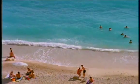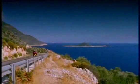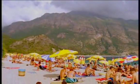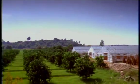Turkey's southern shore, washed by the blue waters of the Mediterranean, is nearly 1,600 kilometers long. Hemmed in by high mountains along much of its length, its fertile river valleys and floodplains produce valuable crops of cotton, sesame seeds, citrus fruits, vegetables, and tropical fruits such as bananas.